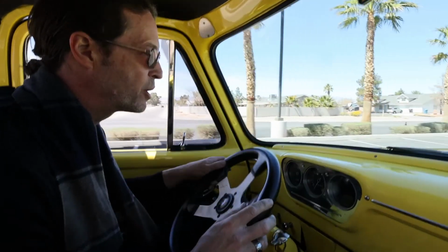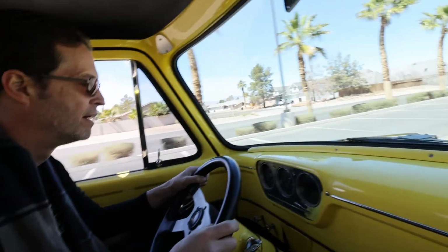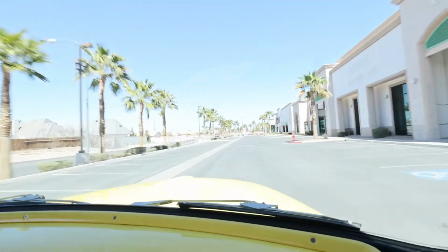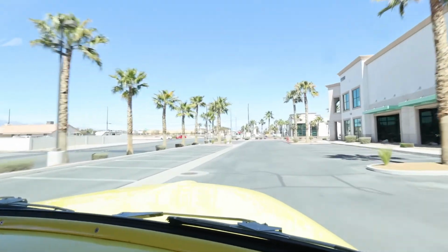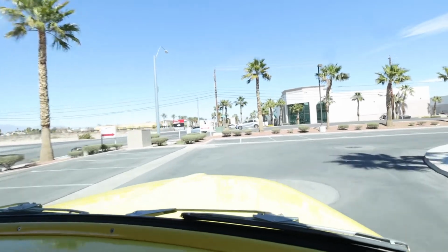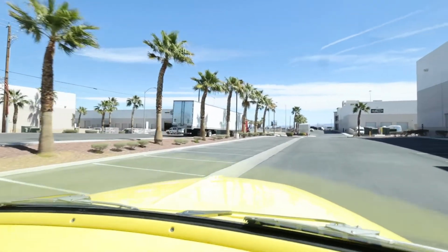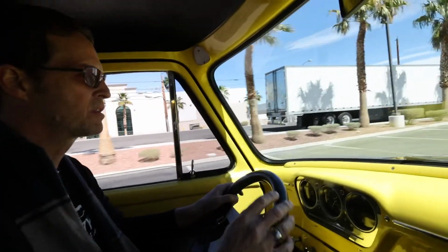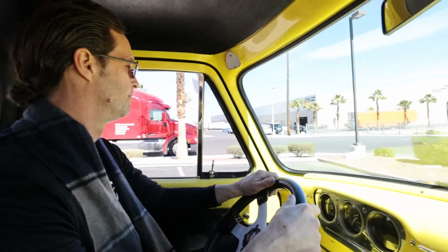All right, one little quick trip back to the showroom. Give it a little gas. Great truck. Small hesitation when I first hit the gas pedal, but we're not fully warmed up yet. I'm going to say this thing runs like a champ. The downshifting in the automatic transmission is exactly where it's supposed to be, and this is a joy to drive.